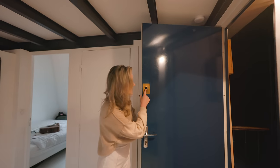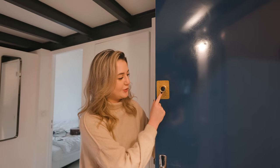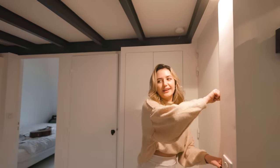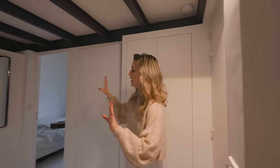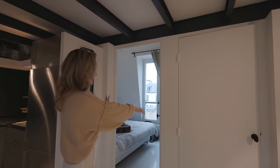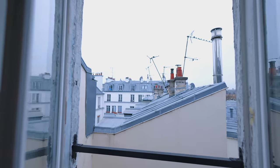The long-awaited apartment tour. Notice here, this is broken because I rage quit and pulled the lock out on accident, so no, that's not gonna get fixed. So when you walk in, to the right we have the bathroom here, which you don't want to see, and then we have Julian's room here, which he so kindly left the door open so we can take a sneak peek in here.